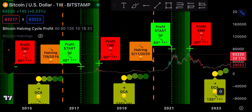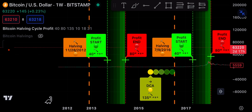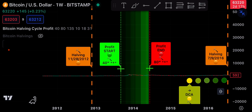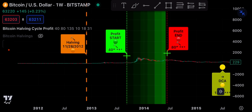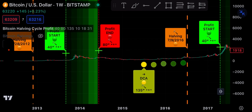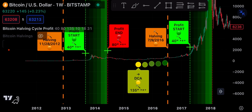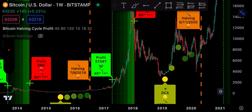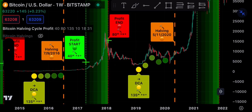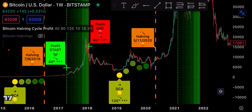Now let's go back. It's always the same case, guys. For example, the first one, the halving was in 2012. I know the chart is a bit small, you can't really see it properly, but the best time to profit is 40 weeks after the halving until 80 weeks, then start dollar cost averaging 135 weeks after the halving. Same goes for the second halving. Take profits in the green area and start building your position here 135 weeks after the halving.